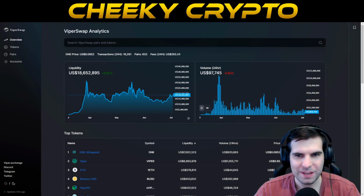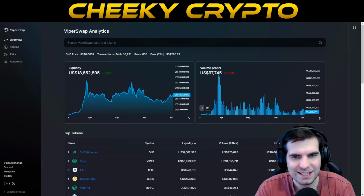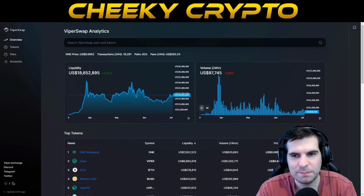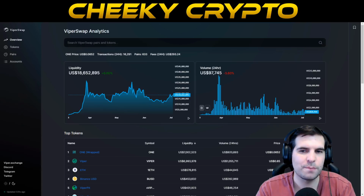As ViperSwap is a DEX, let's start by talking about what a DEX is. A decentralized exchange, or DEX, is a peer-to-peer marketplace that connects cryptocurrency buyers and sellers. In contrast to centralized exchanges, decentralized platforms are non-custodial, meaning a user remains in control of their private keys when transacting on a DEX platform.